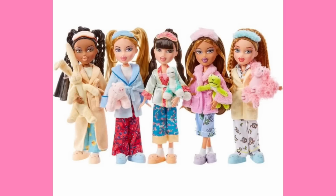Everyone's plushie corresponds with their nickname or just something associated with them, because Megan is called the Funky Fashion Monkey. I've always thought that was a weird name, but she comes with a plushie of a monkey. Yasmin is Pretty Princess. She's usually associated with a frog, like a frog prince, because, Pretty Princess. Princess kissed the frog. So she's got a little frog plush. I might have to buy this doll just for the frog plush. That's so adorable. Chloe comes with a pig.